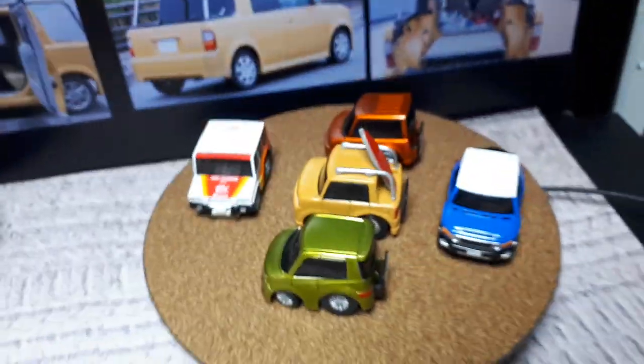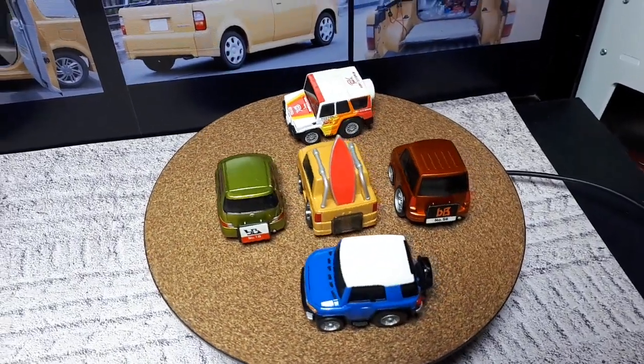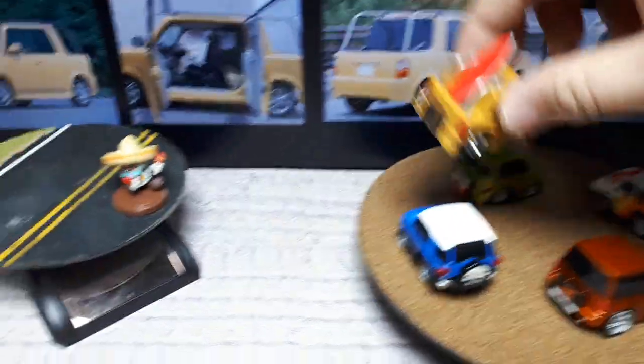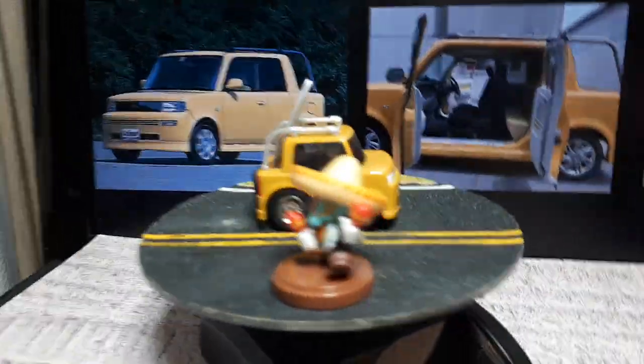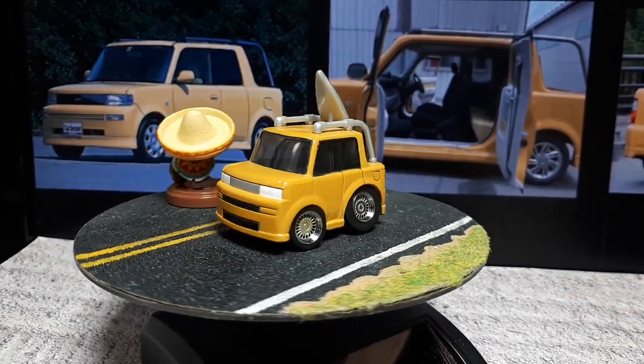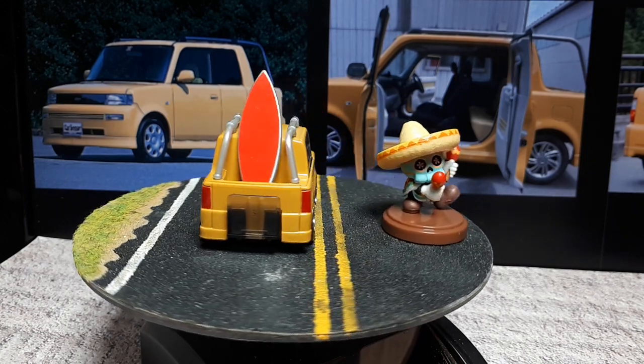So ChoroQs are all roughly the same size. They're all using the same motors and wheels, so scale means nothing to these guys. But I mean, they're cartoon cars, so that's fine by me. And we have a little Nintendo cartoon character. I have no idea what the name of that character is, but it's small enough that it looks like you could be driving that to the beach.